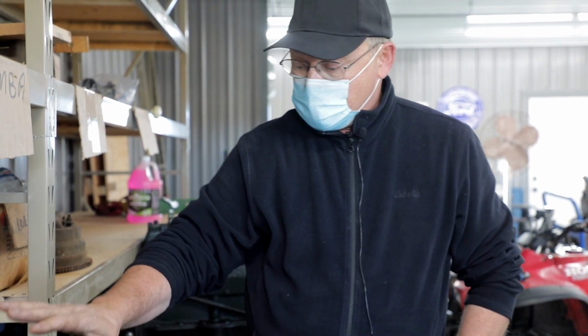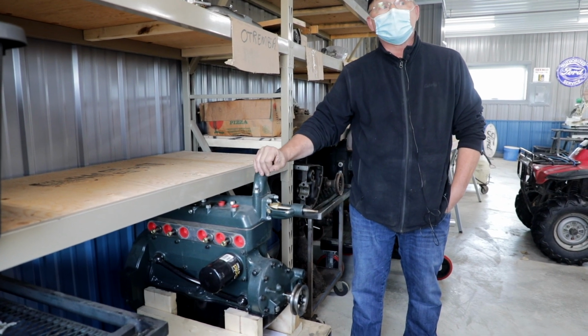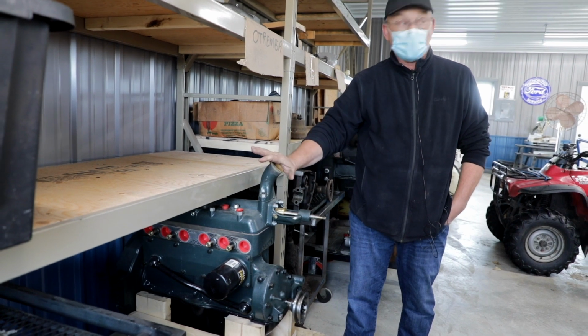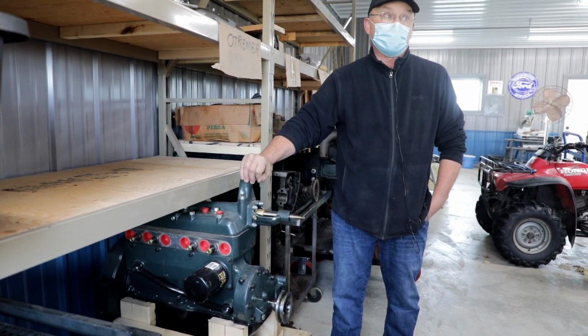When you get into these real high performance ones, this one here is probably the top of the line. This runs $6,700 for an engine like this, and like I say, this one will go. I bet this one will go 100,000 miles just like mine did, without ever touching it.